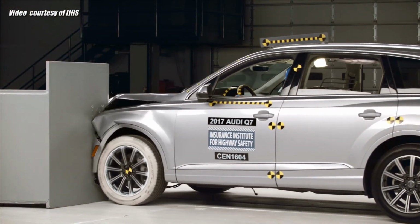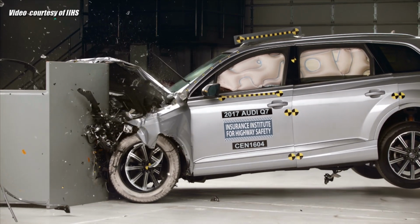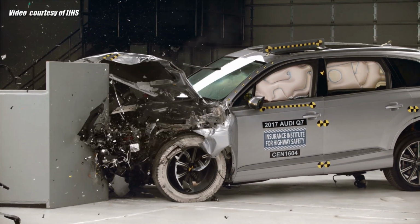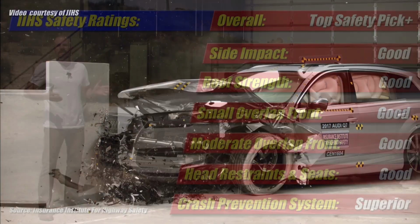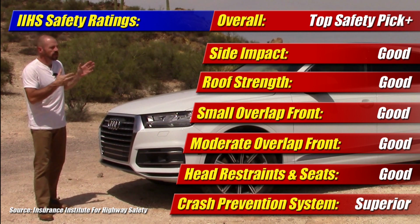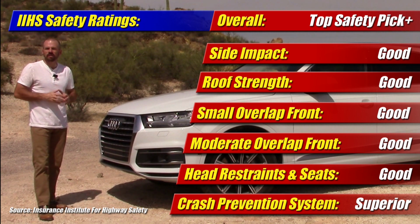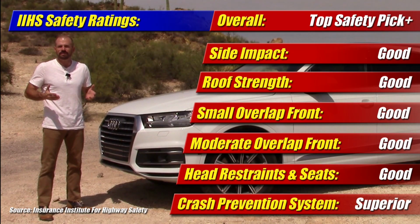On the subject of safety, and it's a good one for the Audi Q7, it's an IIHS Top Safety Pick Plus. This is because in their crash tests, it gets a good rating across the entire board of everything they do, including the brutal small overlap test. Also, it offers a superior level of crash avoidance technology, something that not everything in class does yet.